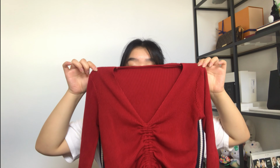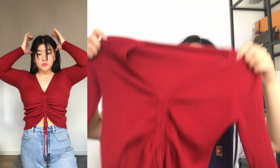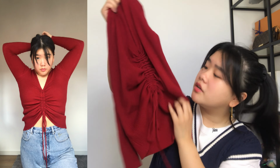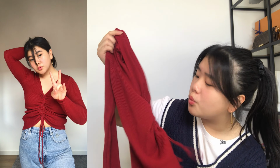Moving on to the next item, which is this beautiful red long sleeve. It's really pretty. Well, I will say the stitching is also not very nice because when I received it, it already had a hole in it. So I was quite upset. But far off, it's really nice. It's really stretchy and it is really cute. Like cinching pleats in the middle to cinch up your boobs and your waist, you know.